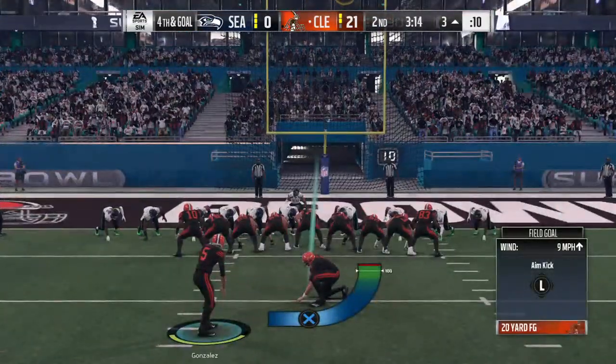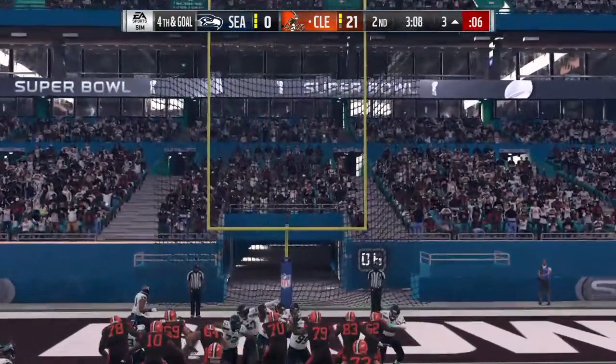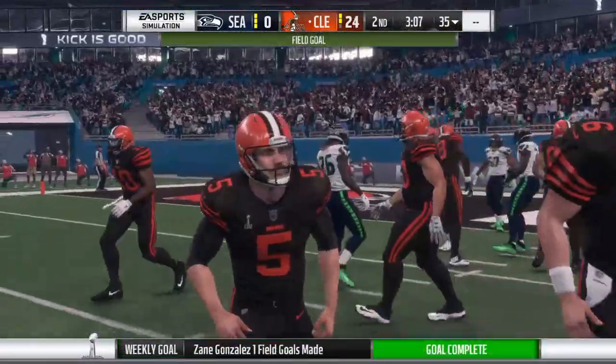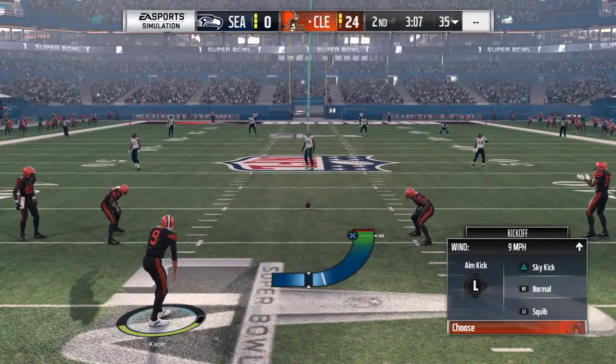Zane Gonzalez now to try the Browns field goal. This a chip shot, a 20-yarder. And Gonzalez puts this one through. And that stretches this lead even further. It's now 24-0. So they get the field goal, but part of that was a 14-play drive to get the 3.